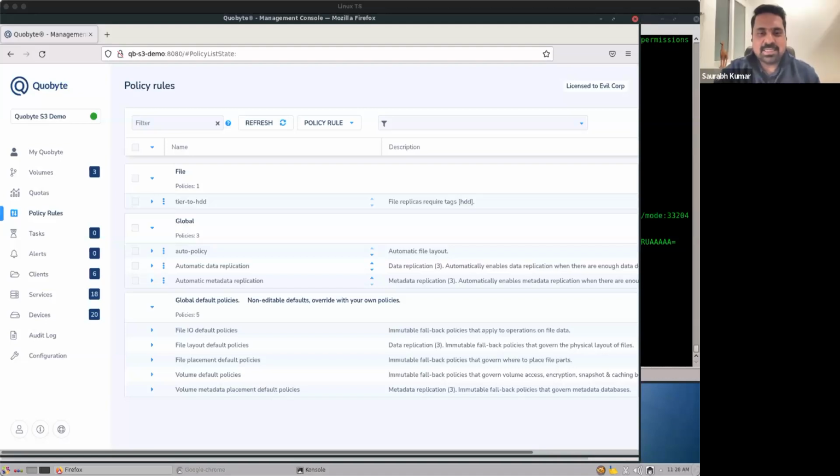Thank you. Next question from the same attendee. Can you discuss pre-signed URLs and how Quobyte can support them? Pre-signed URLs, that's a good question. I'm not an S3 expert, so I think we have to take that offline and talk to one of our engineers who knows S3 better. I know that you can do anonymous access to buckets. Pre-signed, good question. We'll get back on that. Thank you. We will follow up with this particular attendee.